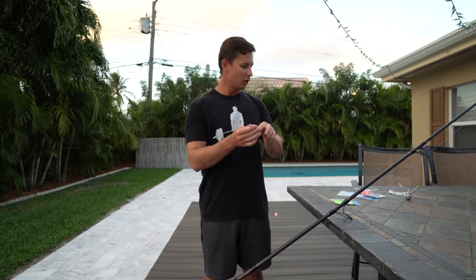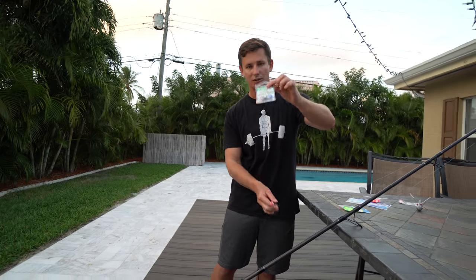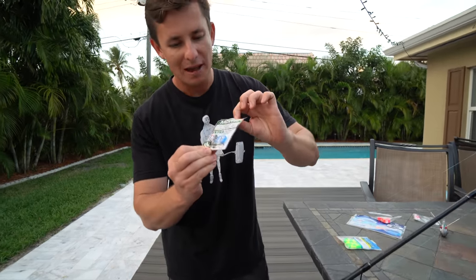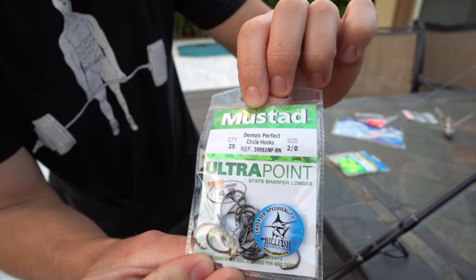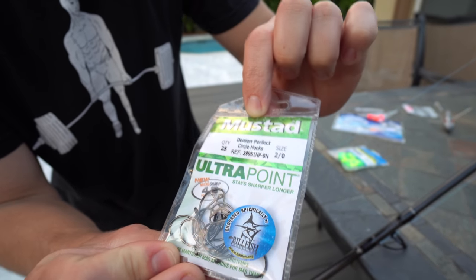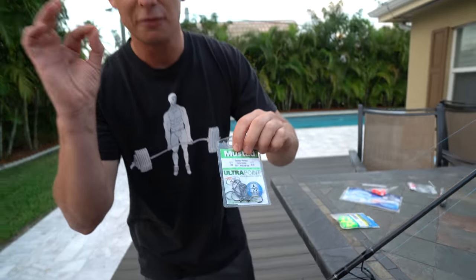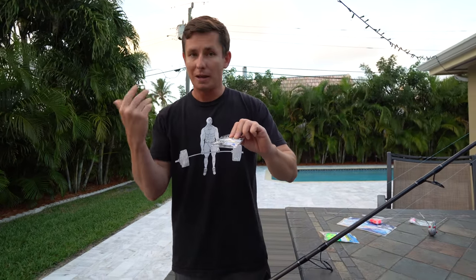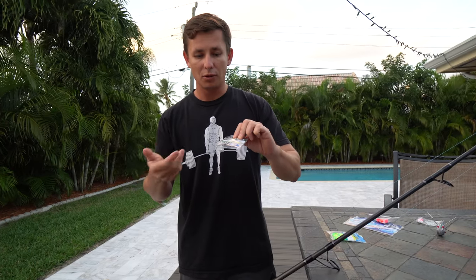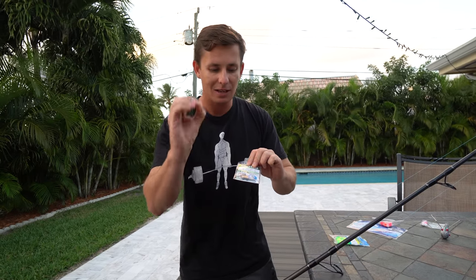On top of the float, you have a hook. So this is my favorite hook for pompano. This is a Mustad Demon Perfect Circle hook. It's not 2X strong, 3X strong. It's a fine wire hook, and that's important for two reasons. You're able to penetrate the mouth of the pompano very easily because it's a thin gauge wire hook.